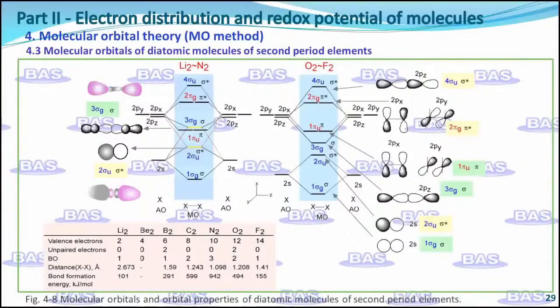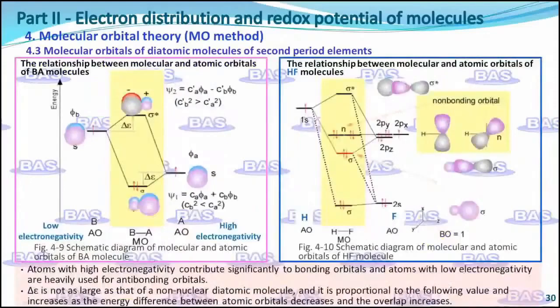The molecular orbitals of oxygen and fluorine, with high nuclear charge, have the same type of distribution, and the splitting energy of the sigma orbitals is higher than the splitting energy of the pi orbitals. The relationship between molecular orbitals and atomic orbitals of diatomic molecules is described below.